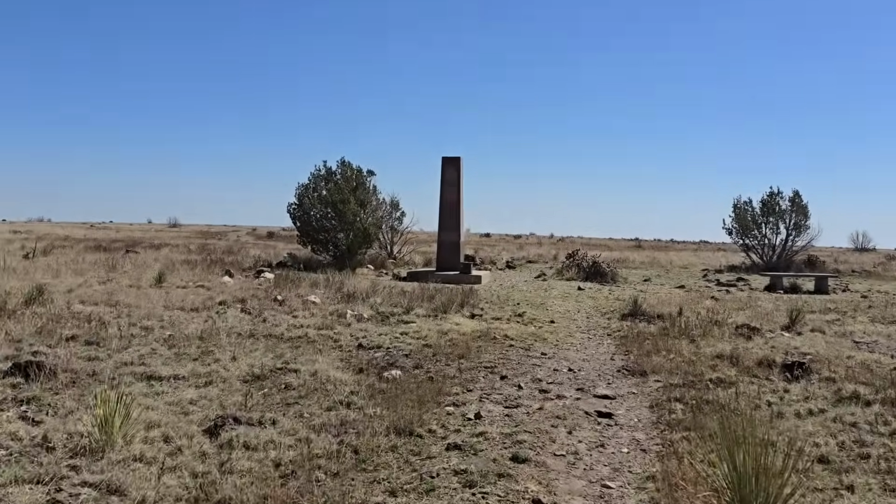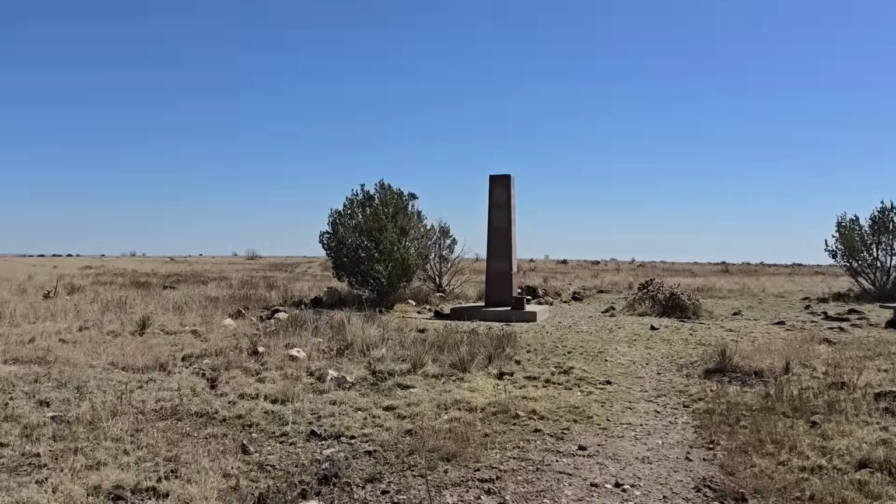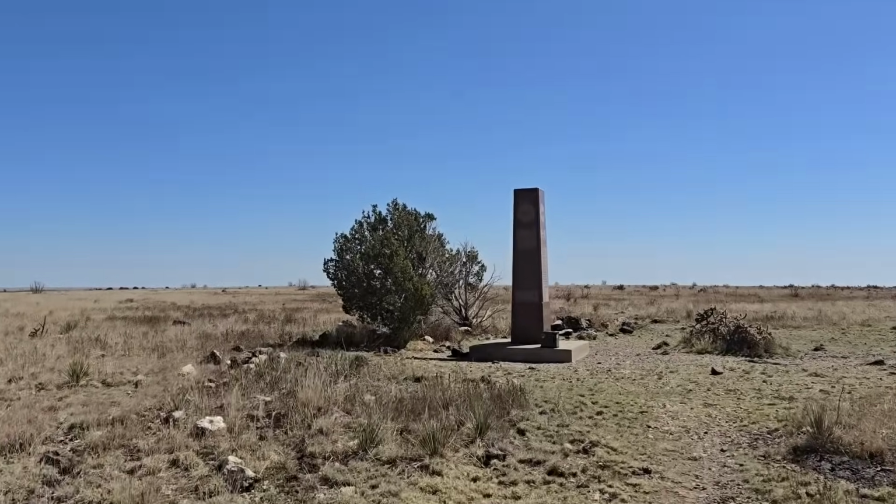1,299 feet. I don't know, a football field is 100 yards, which is like 300 feet. So that's like, I don't know, 4 football fields. Oh my God, I'm terrible with math.